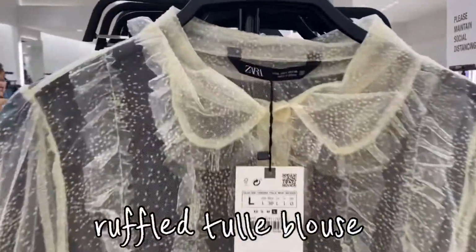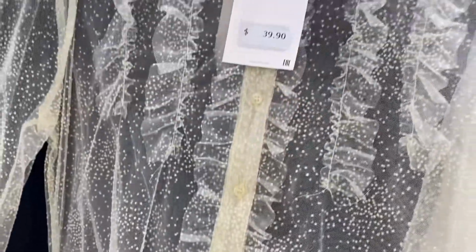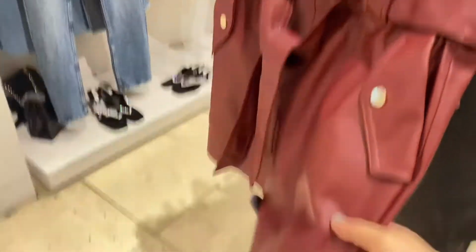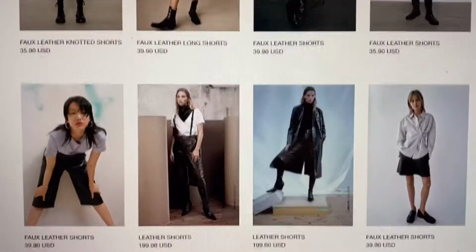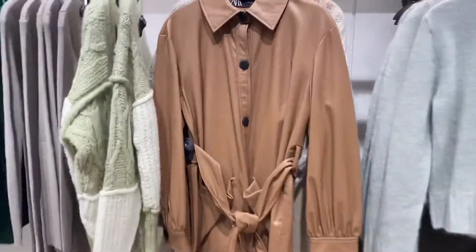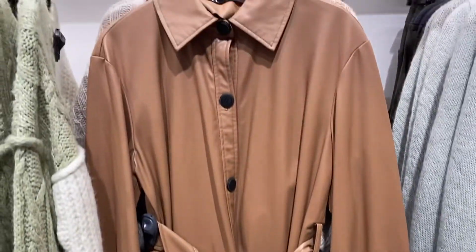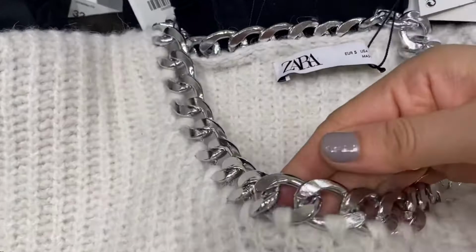Ruffle blouse. This semi-shirt blouse with leopard collar and long cuffed sleeves. Love this dot. So feminine. Faux leather shorts. These burgundy shorts are going to match perfectly with long black boots. They have so many leather shorts or leather pants. I love their style. Also looking for a leather or faux leather overshirt, a little bit wide style or with a belt. This could be my choice, but next week you will see what I bought. I think this season the chain is really trendy. Even on the ankle boots I've seen it, and even on the sweater. That's so cool.